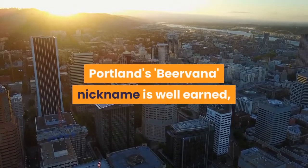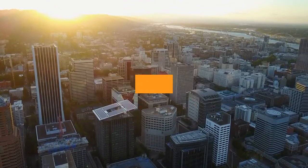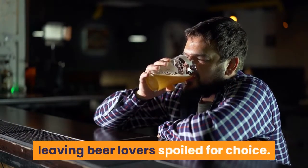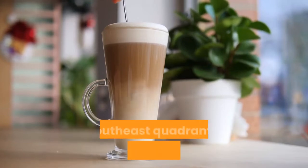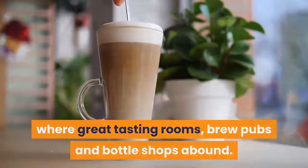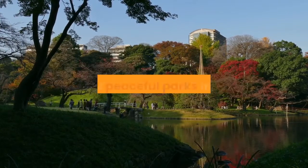Portland's Beervana nickname is well earned, thanks to some 80 craft breweries in the city limits, more than anywhere in the world. The scene has been going strong since the 1980s, leaving beer lovers spoiled for choice. You can experience the best of Beervana in the southeast quadrant's walkable neighborhoods, where great tasting rooms, brew pubs and bottle shops abound.